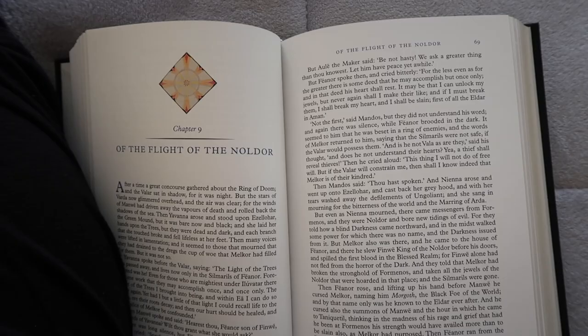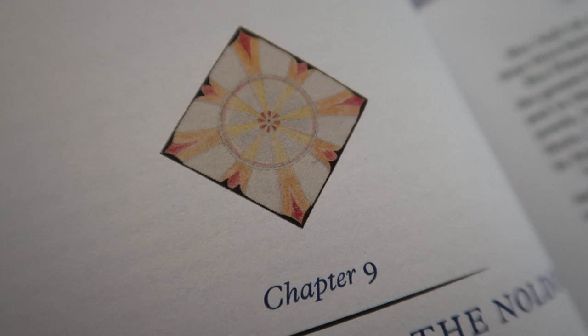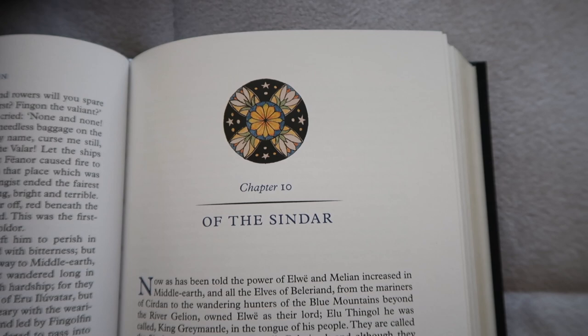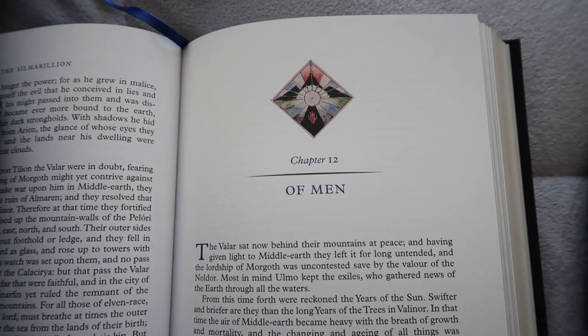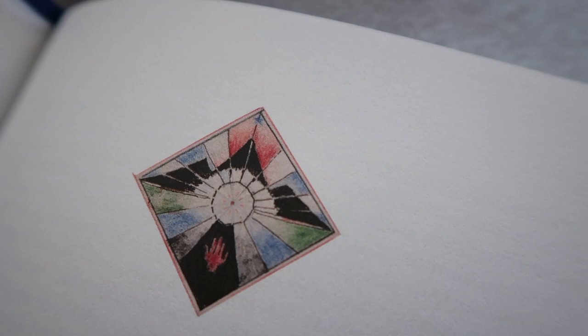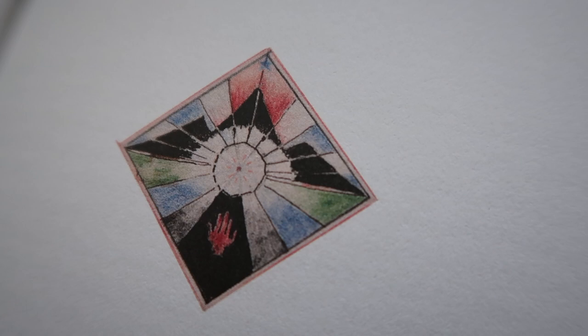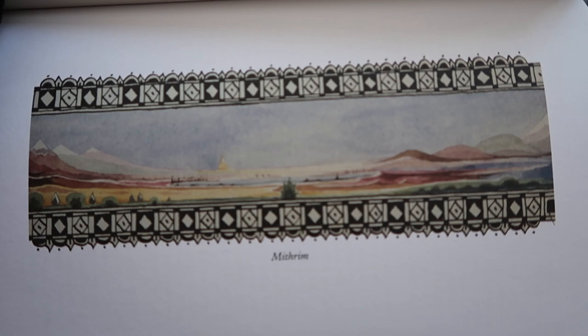The little boat. Page 68. Page 81. I really like this one. So pretty. Page 88. Page 93. Is that a hand at the bottom or blood? I don't know. Looks very ominous, though. Page 99, Mithrim.